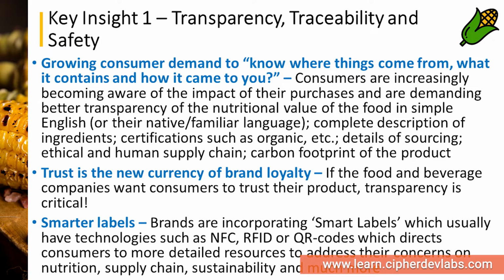So this will contain additional information which is not mentioned in the packaging, but customers who are really keen on getting more information about their purchases, like the supply chain sustainability, carbon footprint, ethical factors, can just scan the product and go to that website and see more additional information.